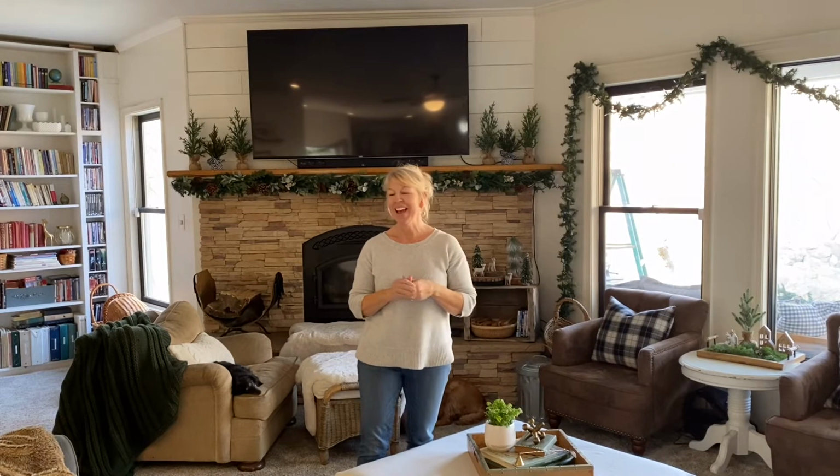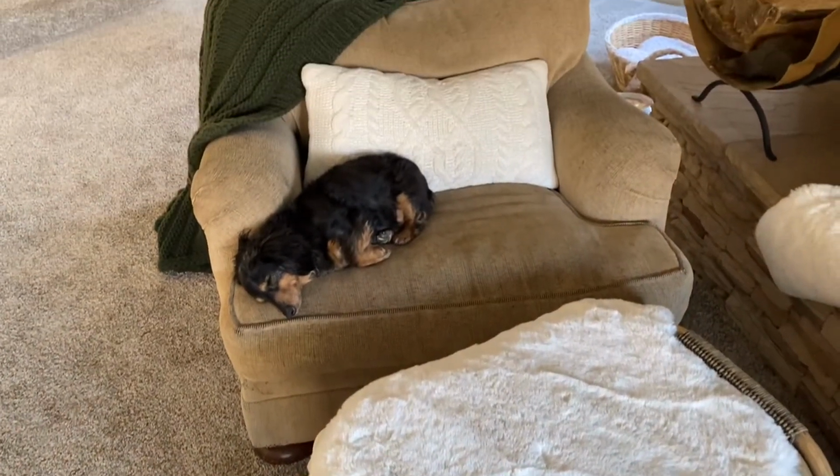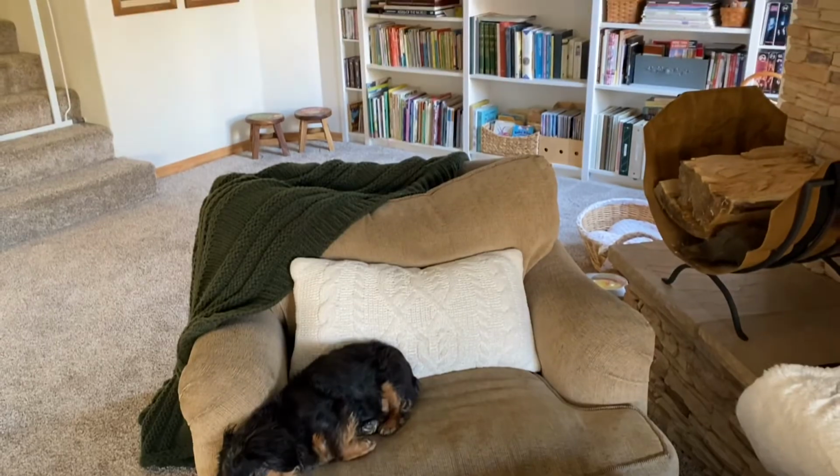Lastly is the living room. And my husband's out on a ladder, so if you hear any drilling going on, he's finishing the next phase of our front porch. So here, again, it's pretty simple. I just brought in throws. Actually, this green throw I had in my bedroom for Christmas, and now I've brought it down here because I really like to bring some of the green in.